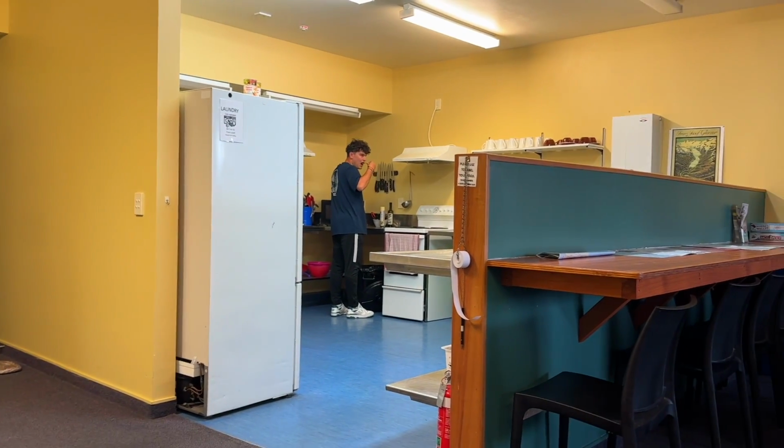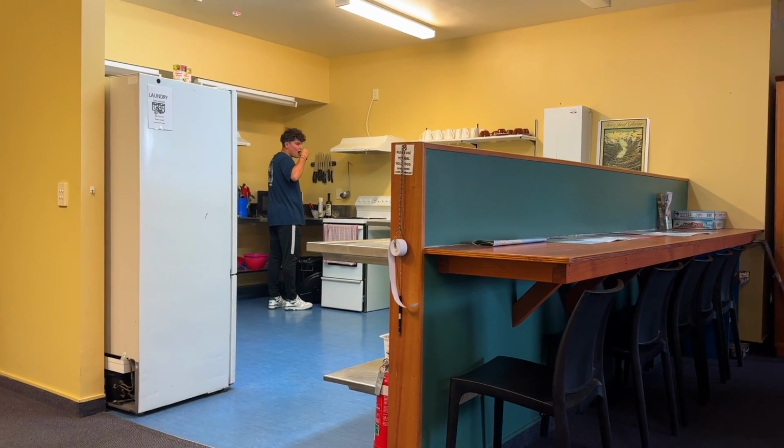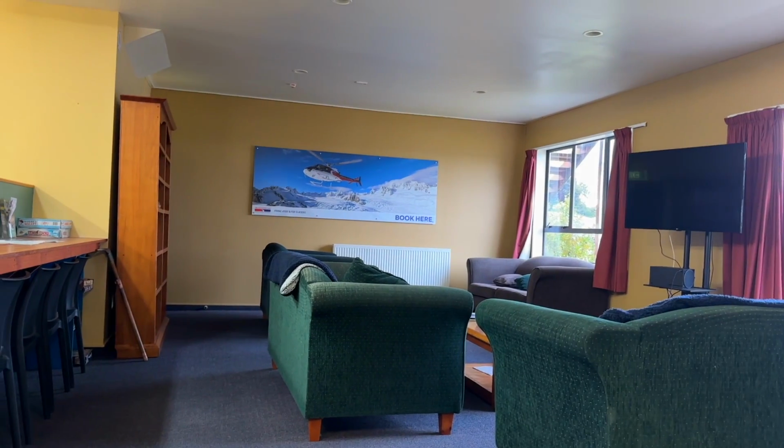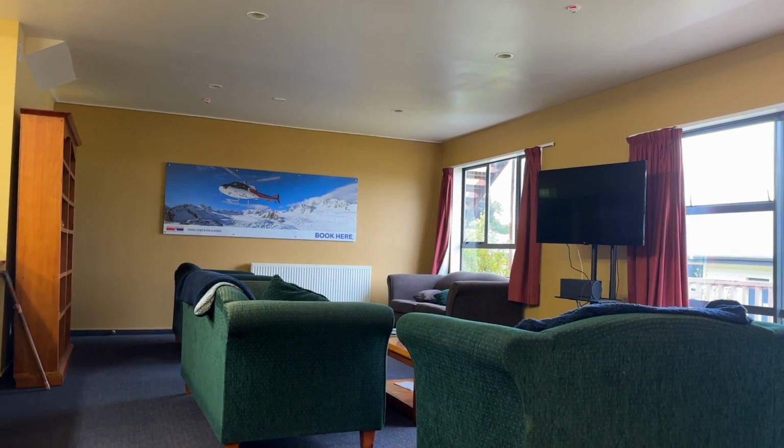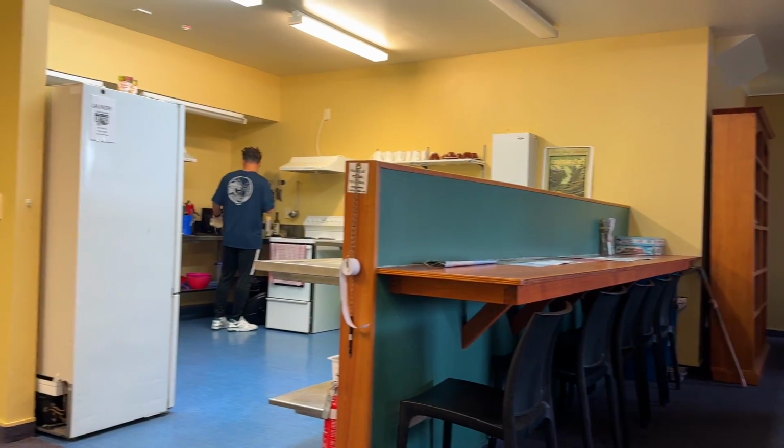We're staying in this hostel, right? And there's nobody here. Literally, this is the living area. And where are the other people? There's nobody about, and we've been here a couple of hours. We've literally gone out, come back, still nobody.